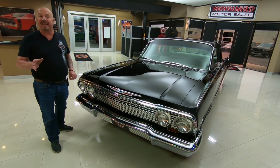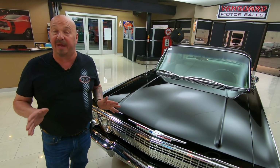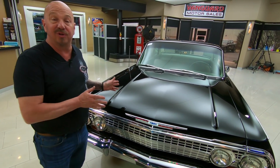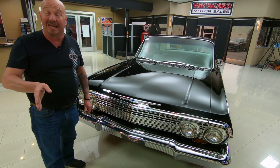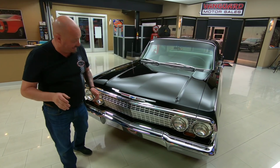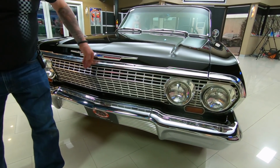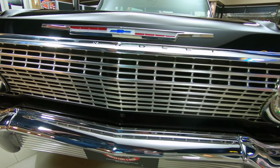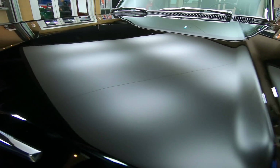This baby is set up with a 348 under the hood, built to 409 specs with the 409 horsepower specs. It's got dual fours on it, 409 heads, a 409 cam in it, the X block. This thing is amazing, guys. It's got a slick black paint job on it, all the stainless, all the aluminum, all the chrome, everything. The emblems, beautiful. The car is amazing.